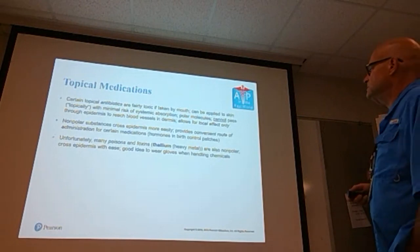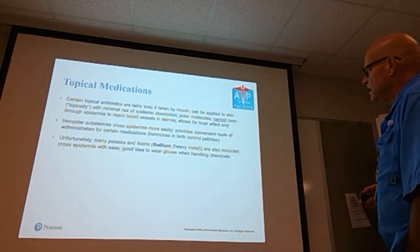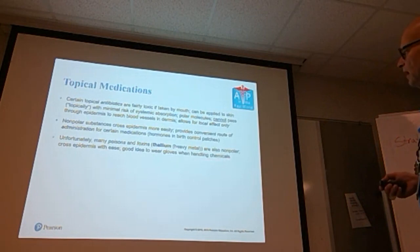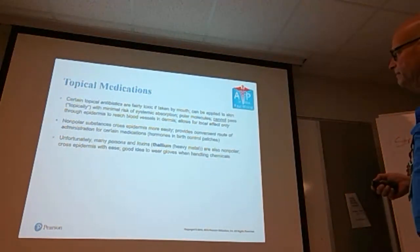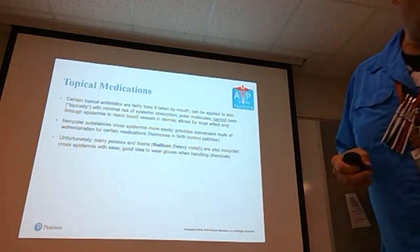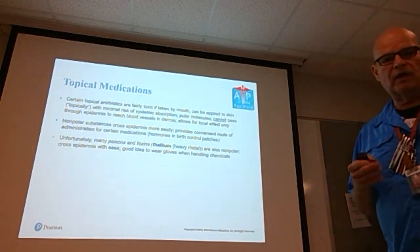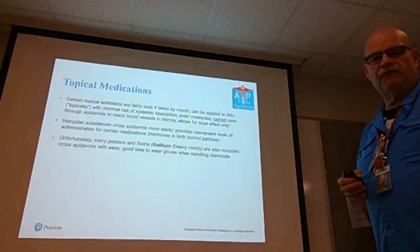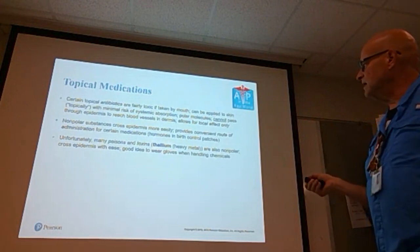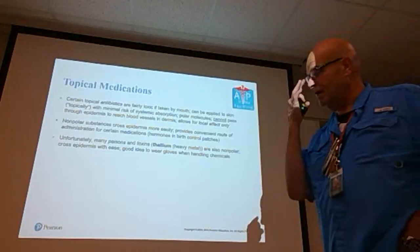Unfortunately, many poisons and toxins are also nonpolar, which can cross the epidermis with ease. So that's why it's a good idea to wear gloves when handling chemicals. There is a heavy metal called thallium, which you hear about if you, like me, are a fan of the police dramas, things like Forensic Files and those kinds of things. Thallium poison has been used lots of times throughout history to get rid of somebody that you don't like anymore.